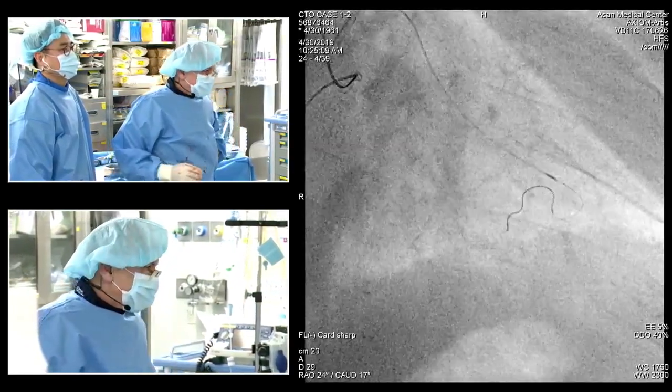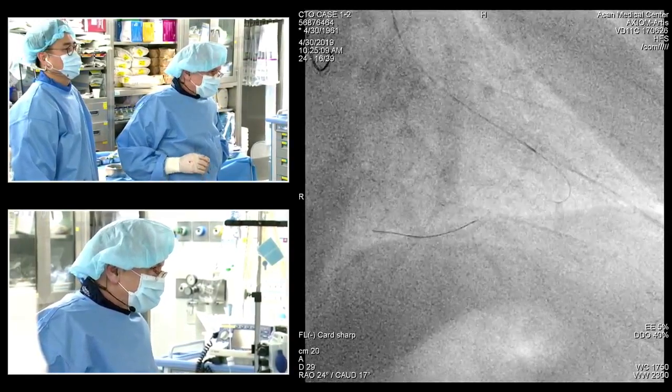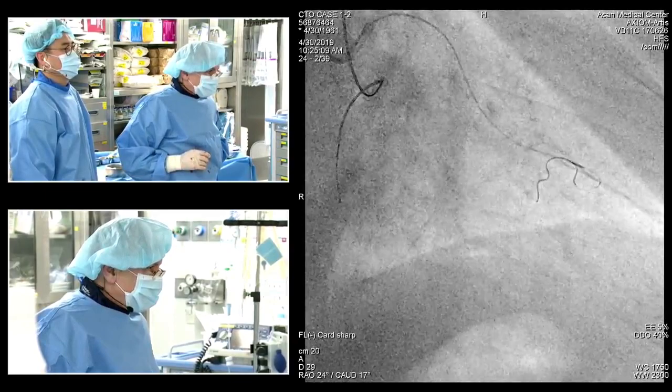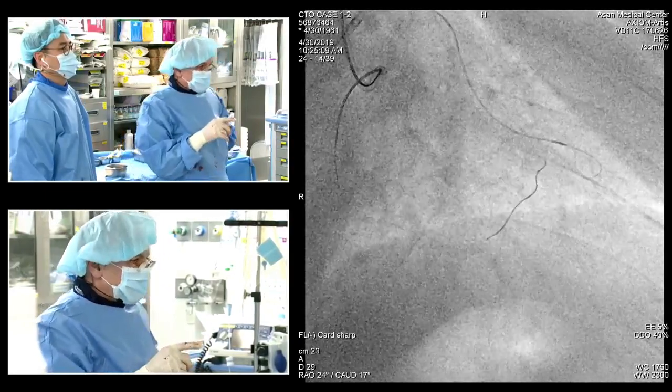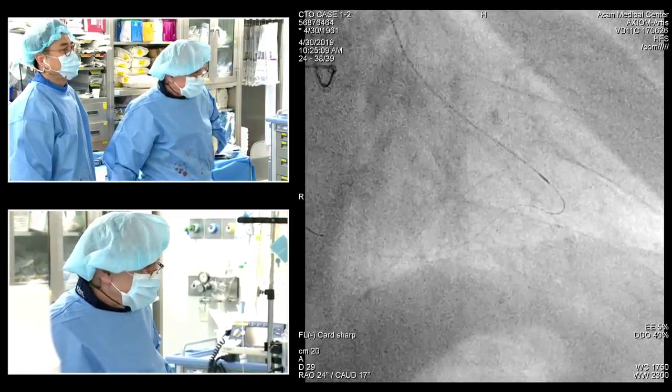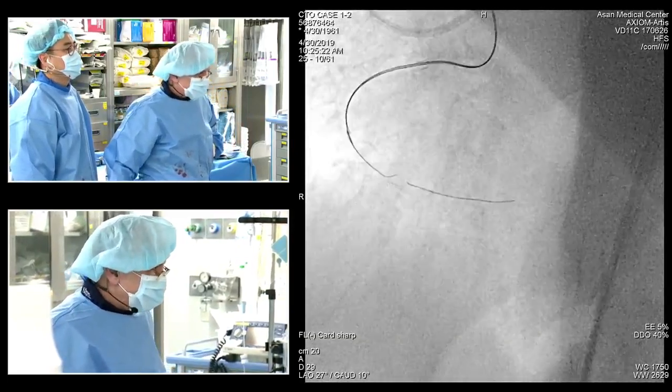So actually, that was the SUOH 3. This is impossible, of course, to follow with a microcatheter. But it's a marker. It's a great marker. So we have a wonderful marker here now.